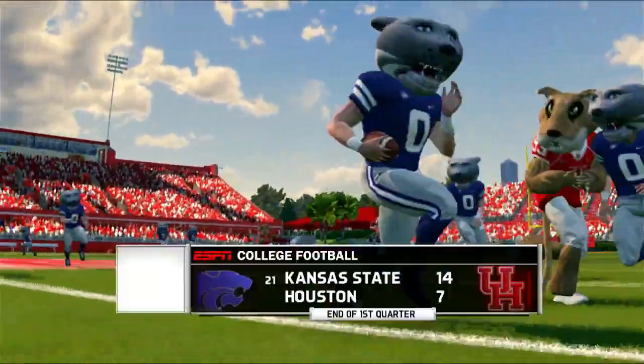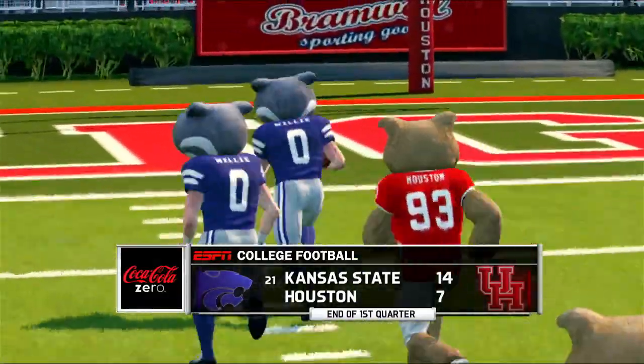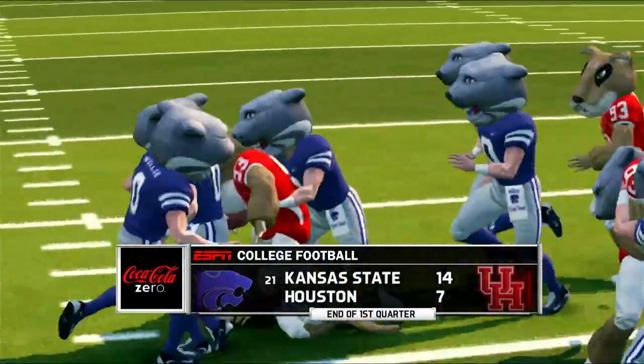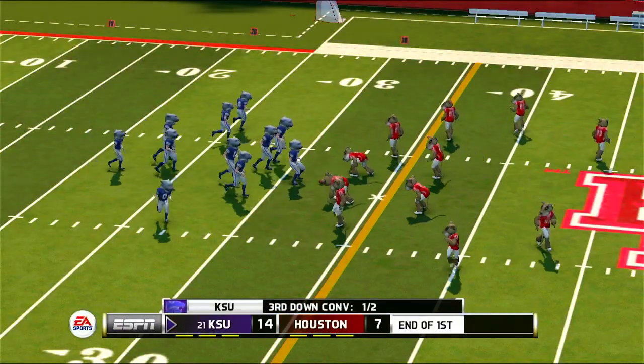Folks, that's the end of quarter number one, and we got a pretty good ball game on our hands so far. The Wildcats with a touchdown lead. And we're back for more action here in quarter number two.